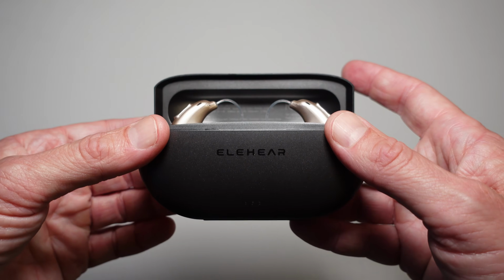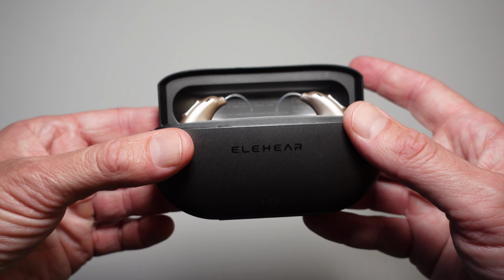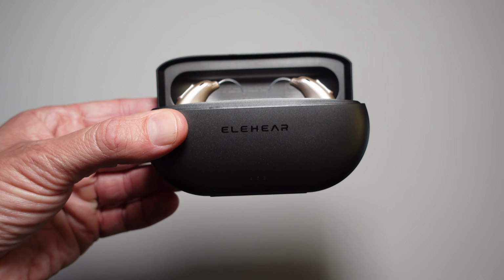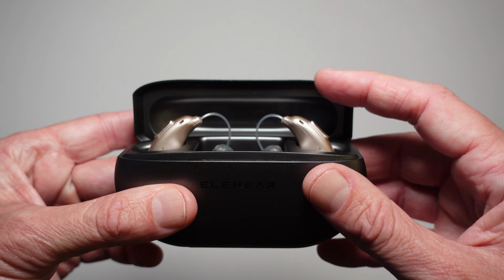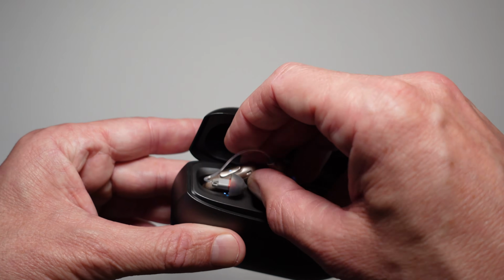Battery life, guys, still holds strong. Up to 20 hours for use on a single charge, and the slim case gives you 4 full recharges. That's up to 100 hours of total listening time before you need to plug it in. And even better, the latest update, the hearing aids now support charging while the case is open, which wasn't possible before.